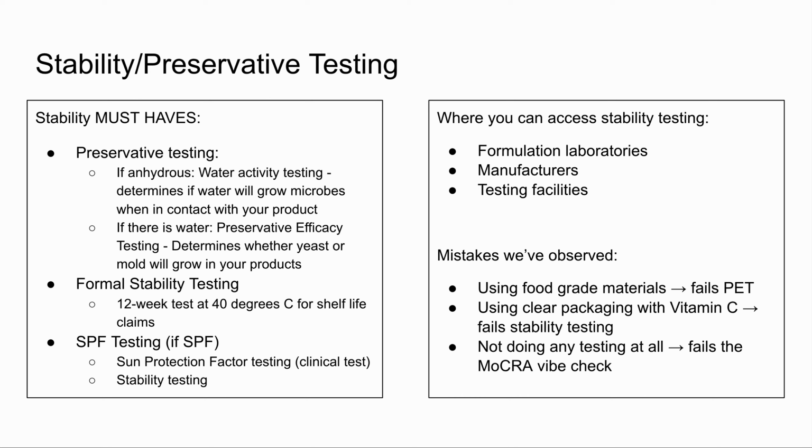So this is actually interesting because it's mostly standard to do this, but not every manufacturer does this. So make sure that if you go to a manufacturer that they're doing formal stability testing over long term. This is helpful for shelf life claims, but it's also helpful for making sure that your product doesn't change in odor, color, pH, viscosity, or any other textural features over time.